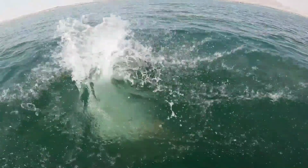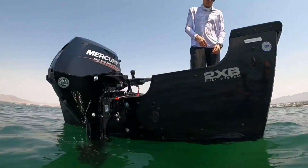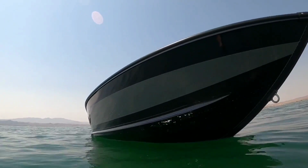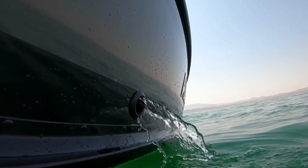Alumacraft has a signature look to them. I thought it was just with their smaller boats, but really you can see it in this boat as well. More or less when you taper right into the front, you see it kind of hooks up and flattens out right before the V. And I wonder if that's why they're so stable. I've been on bigger boats that don't feel as good as this boat.